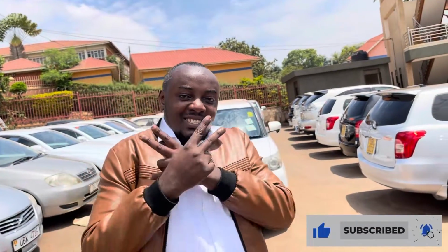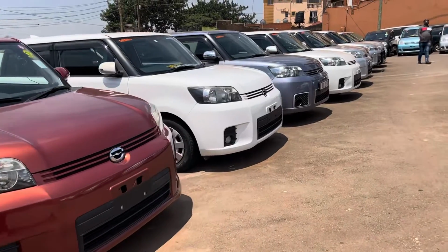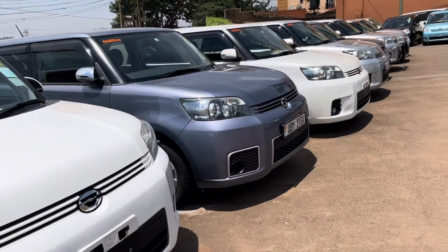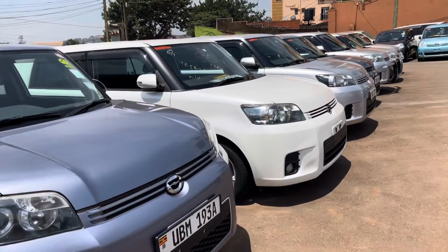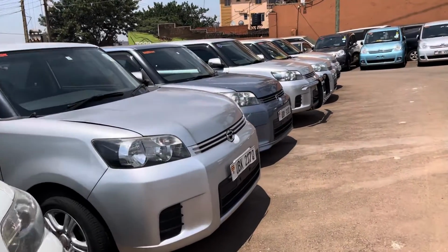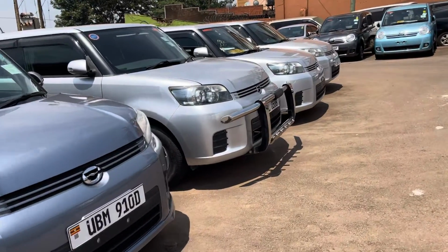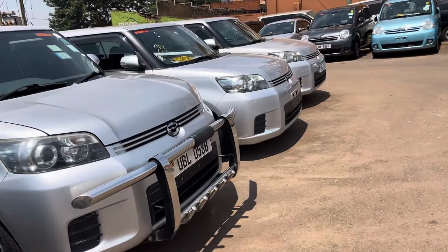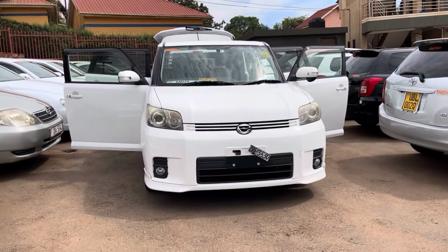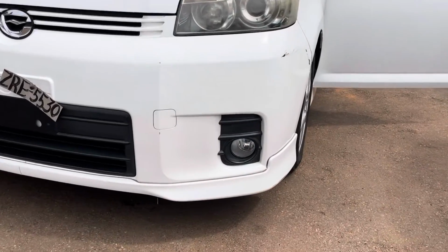The Toyota Corolla Rumion is a compact 5-door hatchback produced by Toyota between 2007 and 2015. In Australia, it is known as Toyota Rukus, and in the US and Canada, it is known as the Scion XB. When it comes to fuel consumption, the Toyota Rumion can do 16 kilometers with 1 liter on a highway, but it can do 12 kilometers per liter in the city.